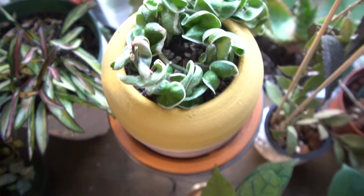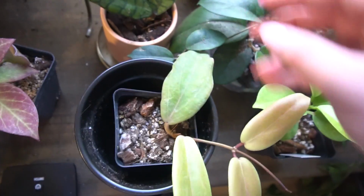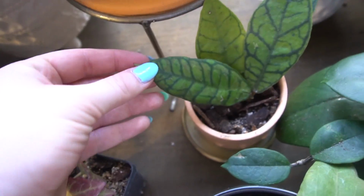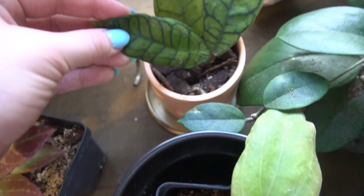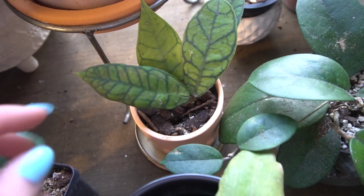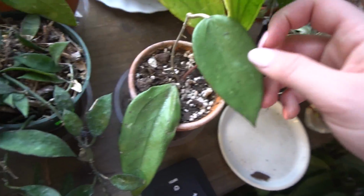They're normally always done. And then I have some other Hoyas here that don't really need to be watered. Hoyas are kind of on their own schedule. Oh, but look, I do have a brand new Hoya callistifila leaf. I've had this plant for literally a year, and it finally just gave me a new leaf, and it's so gorgeous. Then we have my Hoya Potsii Kaoyai, and this really needs water.